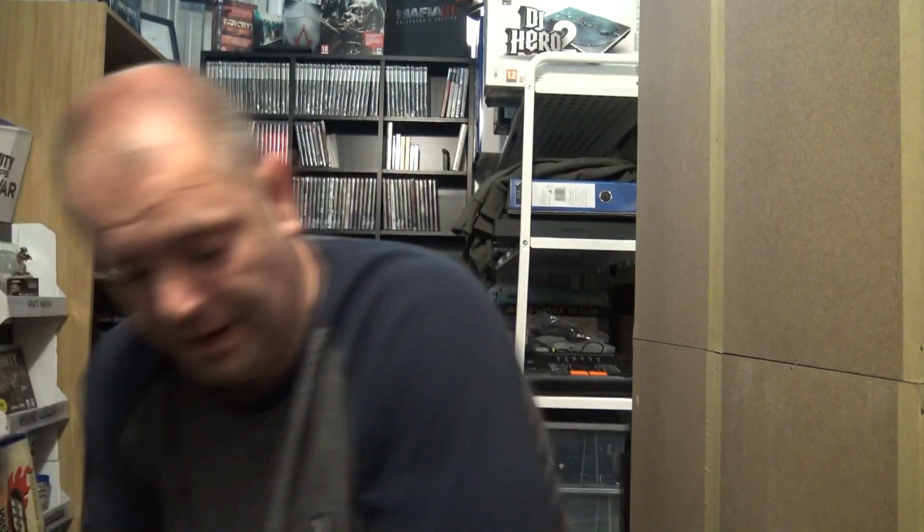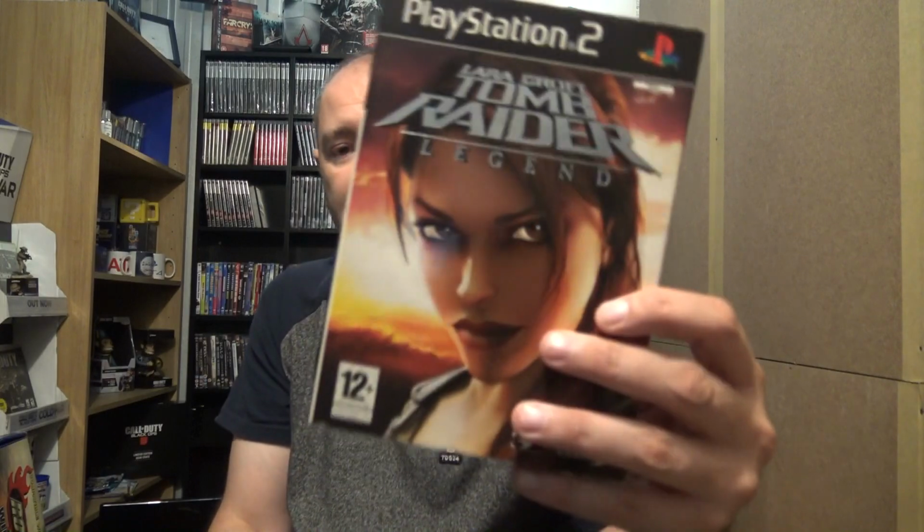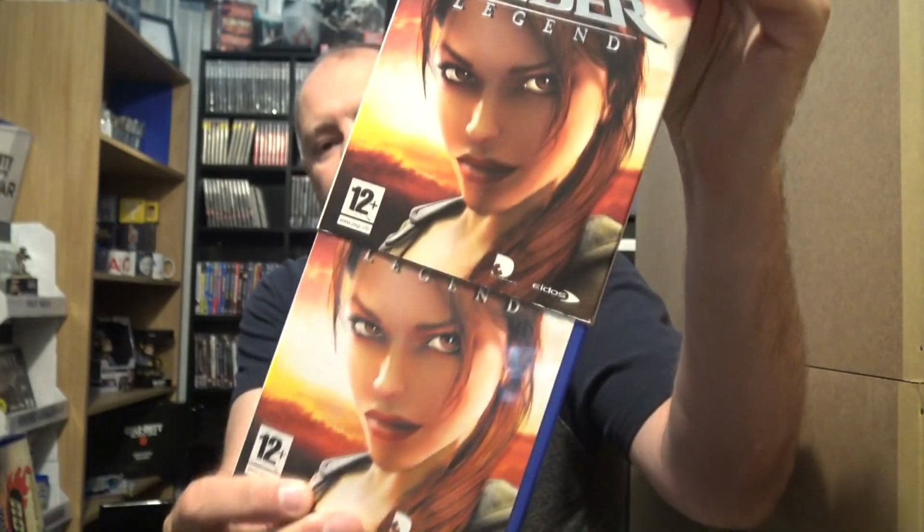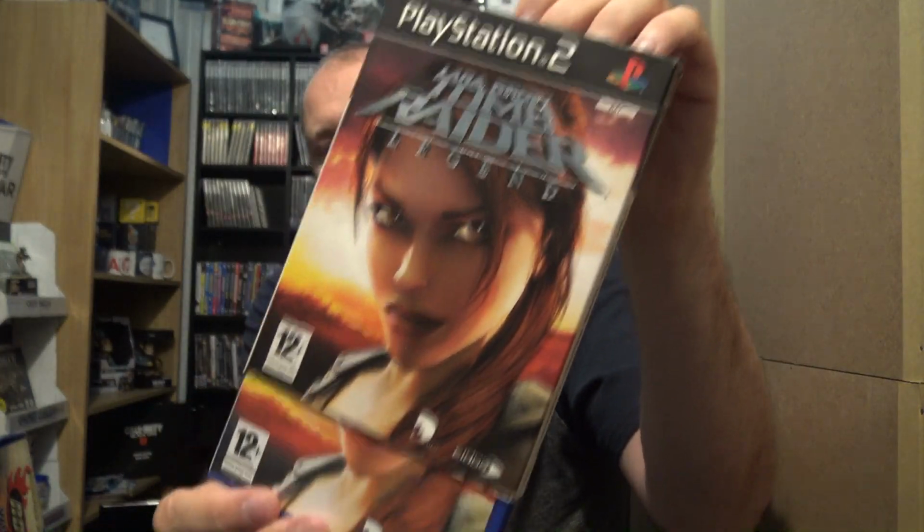None of them were really expensive. This one, I believe I've got the game, but I don't have the one with the slip cover, so I'll probably be swapping that out. I think I've got that bit of it, it's just not the slip cover. So I'll swap the other one out, and then that'll be for sale or trade, whichever.